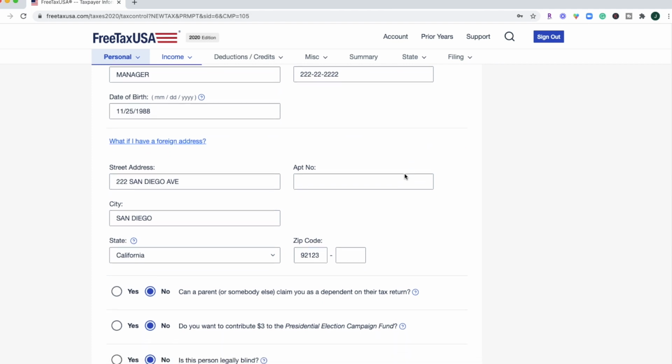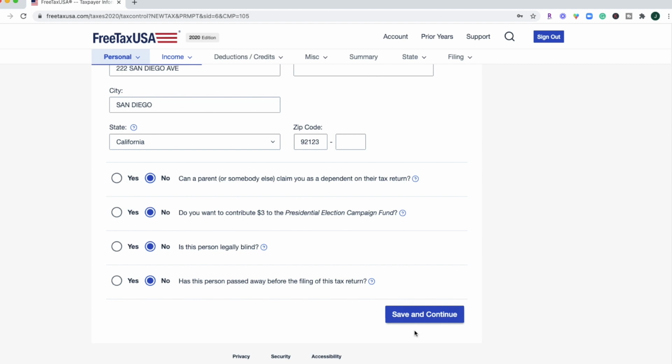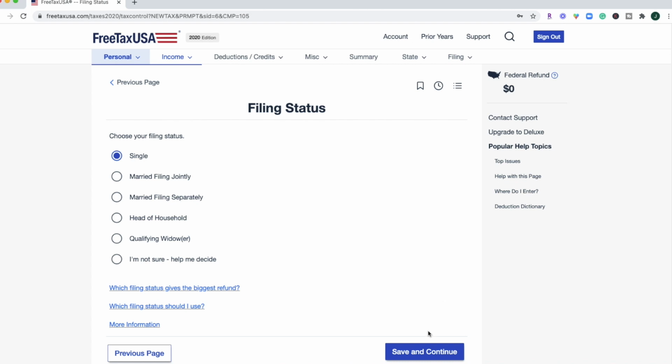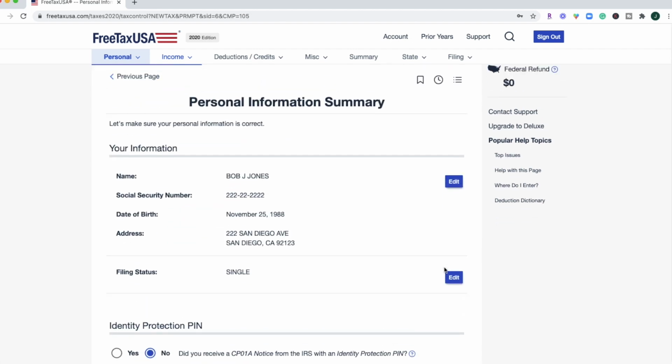So this is all obviously dummy information, but you'll want to fill this out, go through all of the prompts, click Save and Continue. Check your filing status and any dependents or qualifying children. And if you do, then you may qualify for that child tax credit. And FreeTaxUSA does a good job of summarizing all of the information that you've input so that you can take a look and see if there are any changes that need to be made. You can quickly go back and hit that edit blue button and make those changes.